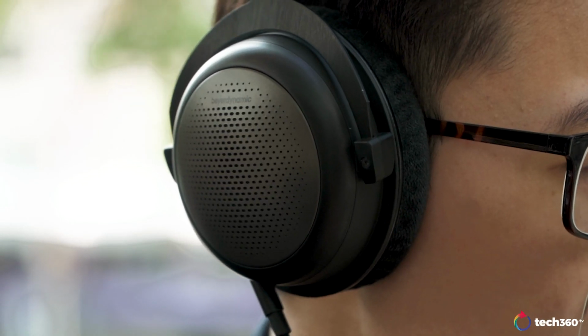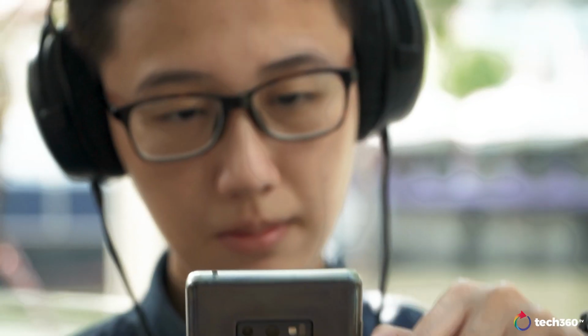There's a bit of a dip in the mids and upper treble, but the overall sound is meaty and resolves details pretty well. It takes time to get used to a new sound, so my advice again is to give them a try and give yourself time to get used to their tuning.